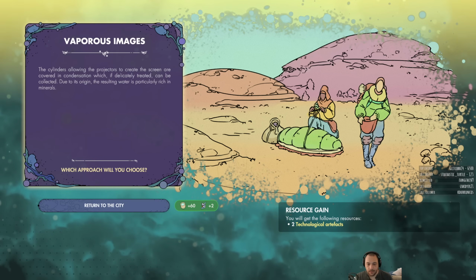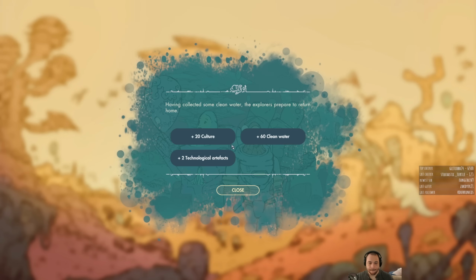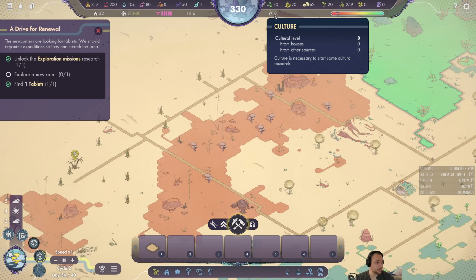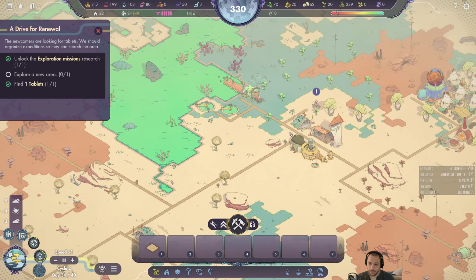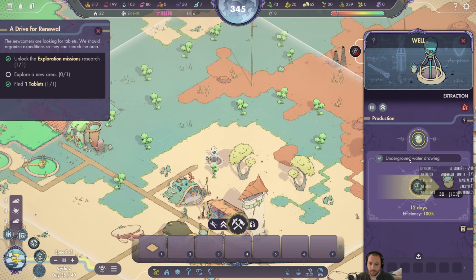So we gained 2 technological artifacts, 20 culture, and 60 water. It's a very nice result. So culture is up here. You can gain culture from other sources and houses. And here's our well. So every 12 days it produces 30 clean water by underground water drawing.